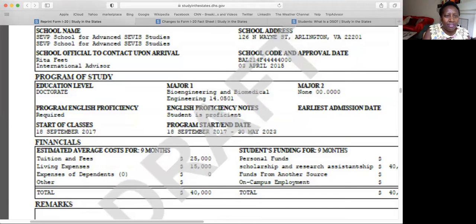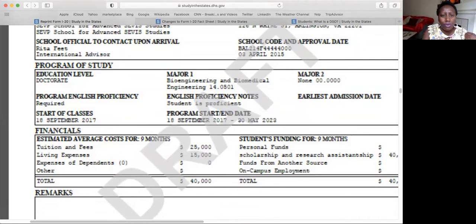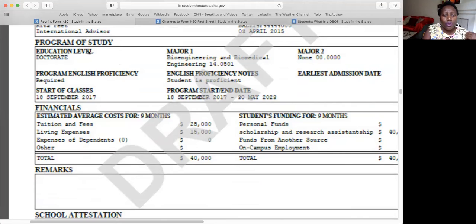Okay, so it's going to have the school official to contact upon arrival, and then the kind of degree you're coming to do. The education level for this one is just an example, a doctorate, and then it has your major. What is your major? What field are you going to be pursuing? Some people can take a double major, and I see that here. There's a major number 1 and major number 2. Props to you all who love school like that. And then it's going to have the start of class date and the date the program ends.